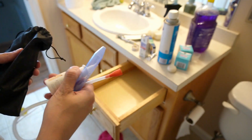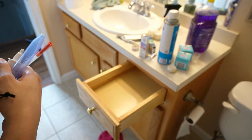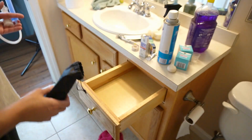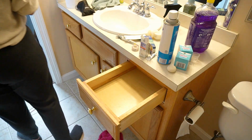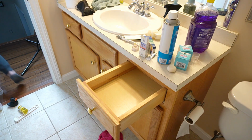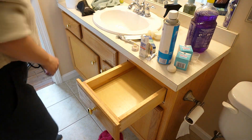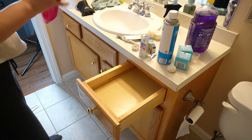There's nothing really even left in this. So I'm just gonna go ahead and toss these. For the Braun nose clear upper, I might save it just in case. But for the Nose Frida, I find it cheap enough. So basically, I'm just gonna toss that and then clean out the straw really quick.